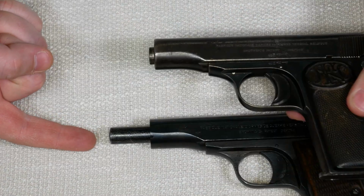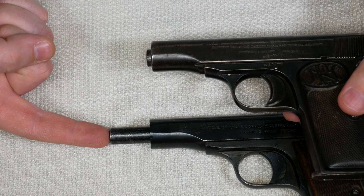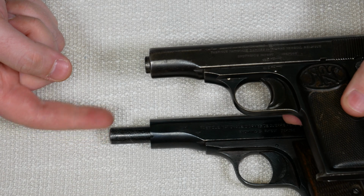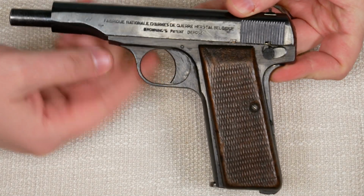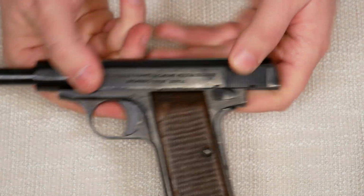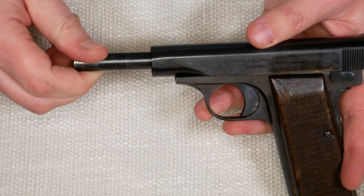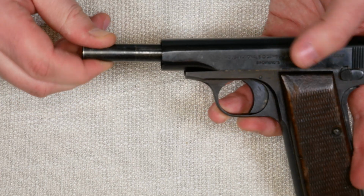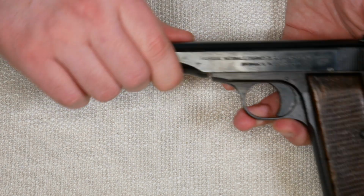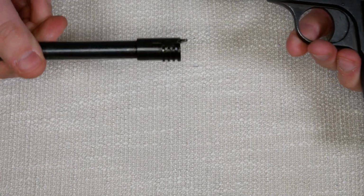So here you can see the extended barrel in the 1922 versus the 1910. It's not a ton of extra length, but it really does make a difference sometimes, just that little extra bit. Now to disassemble it the rest of the way, really just put the safety in that second notch, and then just rotate the barrel. Rotating the barrel gets the little locking lugs out of the frame and out of the gun.